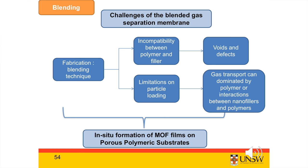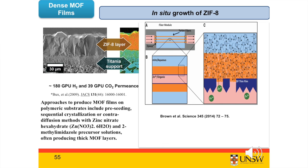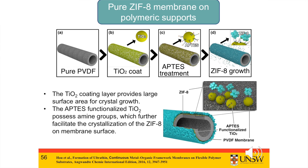Now, this is not a new thing. People have been able to create MOF layers on inorganic substrates, also on polymeric substrates, and also by counter-diffusion. Right? But in many of the cases, that is very, very thick, and therefore you lose many of the advantages of the framework material. So we thought about a way that we can actually overcome that, say, look, let's make the surface really compatible and also provide the right environment to nucleate those framework materials and form those in situ.